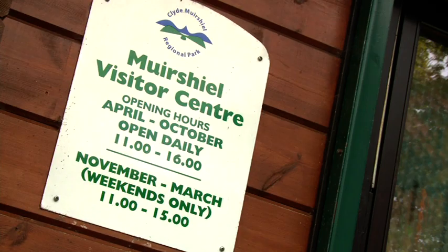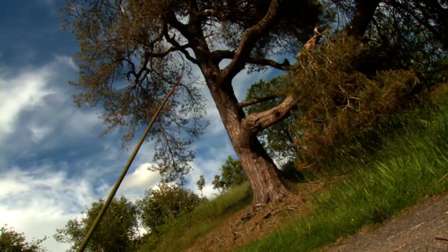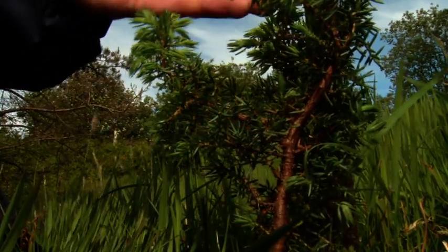Well, hopefully through a process of taking cuttings and reintroduction of juniper to this particular area, we can bulk the numbers up, and hopefully then we'll get some proper natural reproduction. Right, this is one of the juniper that we've established from cuttings within the park.